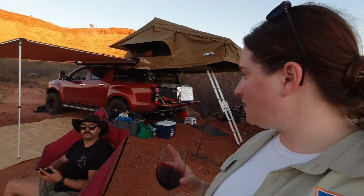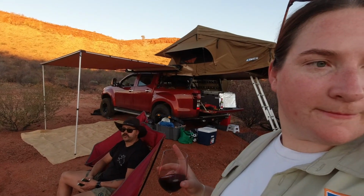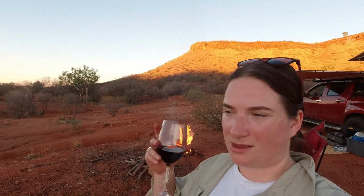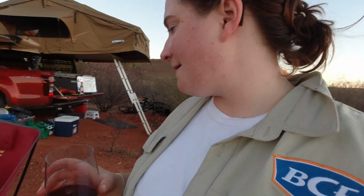We made a decision today after no small argument that we would do Devil's Marbles on the way back. So we pulled up camp here and, well, what was the campsite? Matt's Quarry, something like that. It's absolutely stunning, like you'll see in the background. We've got mountain ranges over this way. The flies are pretty bad. Wal's regretting saying no to me when I said, can we get a fly net? Because they're everywhere.